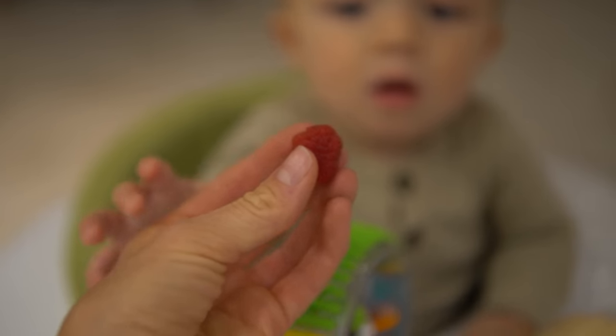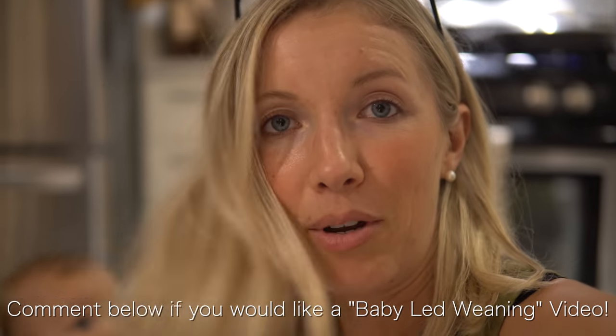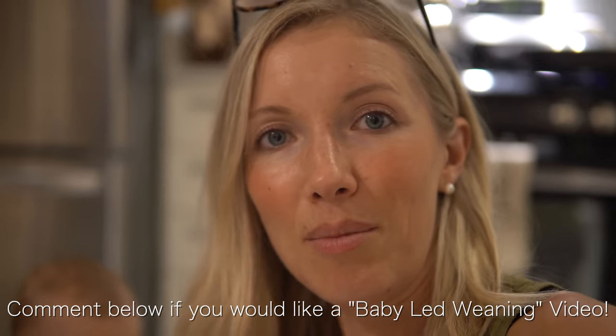It just comes with the territory of weaning, or introducing solids, I should say, because we're still primarily breastfeeding. Speaking of, it is time for him to eat again. I always nurse right before he eats any solids to make sure that he is filling up primarily on the most nutrient-dense source of fuel for his body.